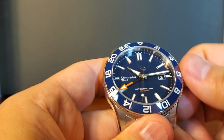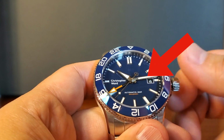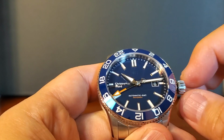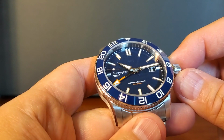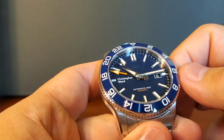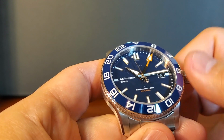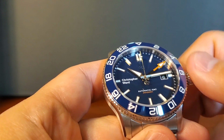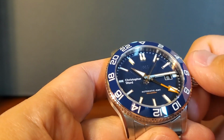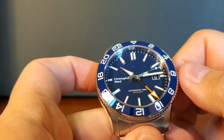Unscrew the crown. And then as we change the date in one direction, you can see it changing right there, 4th, 5th, 6th. And then as we rotate the crown in the opposite direction, we'll see the orange GMT or second time zone hand changing. There it goes, 9 o'clock, 10 o'clock, 11, 12. And also, as importantly, we'll notice as I'm adjusting the second time zone, it is not affecting the main time zone. As you can see, the second hand is still sweeping away, doing its thing. So a nice job by Christopher Ward using the GMT function.